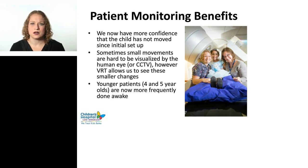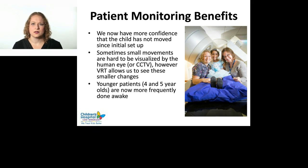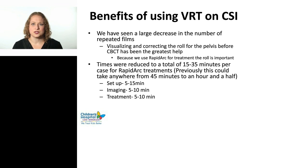Sometimes small movements are hard to be visualized by the human eye or a closed-circuit television. However, Vision RT allows us to see these smaller changes. Younger patients, 4 and 5-year-old, are now able to be more frequently done awake due to this additional confidence. Some of the benefits we found using Vision RT on CSI is we saw a large decrease in the number of repeated films.